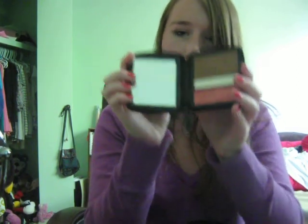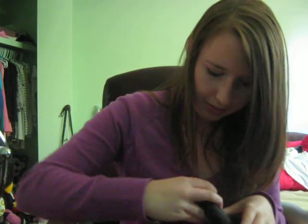For face, I'm taking quite a bit of stuff too. I'm taking my NARS Trio, which has Laguna, Orgasm, and Albatross. And this is great for travel because it's really sturdy. And I'm taking my e.l.f. Contouring and Blush Duo, which I probably don't even need to take, but it's just a bronzer and a blush. And I've kind of been using that every day. Well, I didn't use it today, but I used it yesterday and stuff.